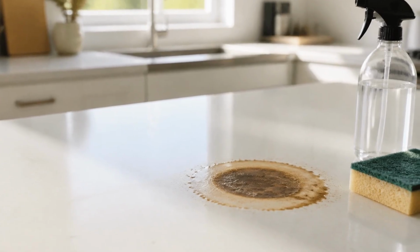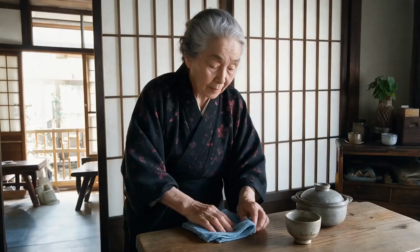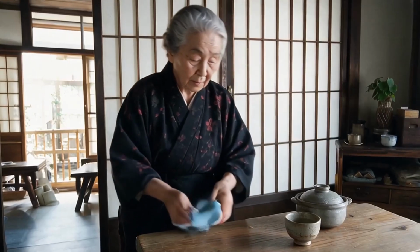A counter wiped while damp takes 1 pass. A counter wiped after the spill has dried takes 3 passes and a sponge. The mess you defer grows. It hardens. It requires more effort later than it would have required now.